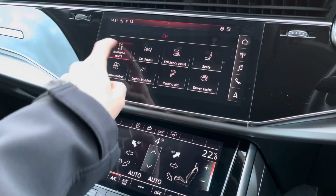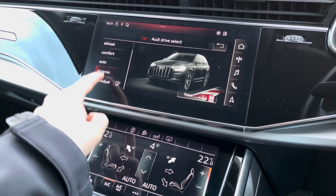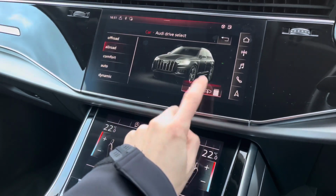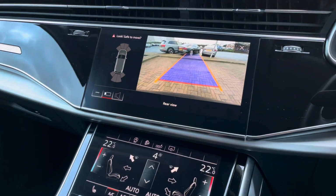And this vehicle does also come with Audi's Drive Select, which means you can flick through different menus such as all roads. So if you want to go off-roading slightly, we've got that section, as well as off-road. If you want to go for an efficiency run, we can go for comfort or auto, or if you want to push the car, you've got dynamic. This vehicle does also come with the optional air suspension.